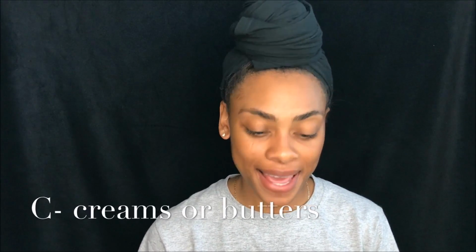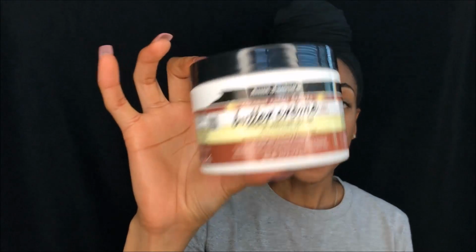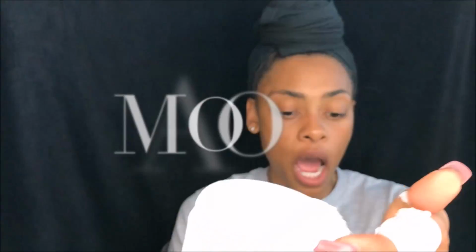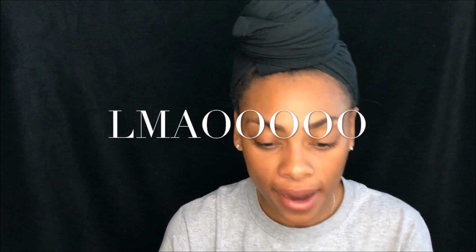Butters, girl. Okay, butters for moisturizing and sealing. Aunt Jackie's Curls and Coils Coconut Cream Buttercream Intensive Moisture Sealant. I picked this up a few months ago. It wasn't bad at all. It smells pretty good. It's kind of a more liquidy type of butter. I don't know if you can see that. But it's, oh my God.